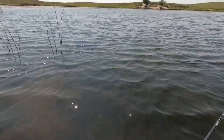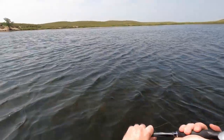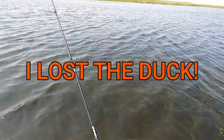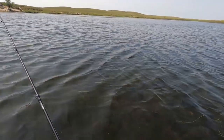What is it? A bass, look at it. I can't see it. It's my biggest bass. It's literally probably 13 inches. Maybe one in a day. Okay. No, it's a foot.